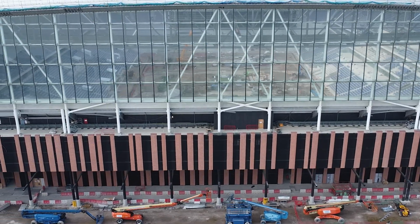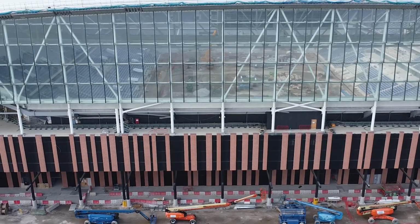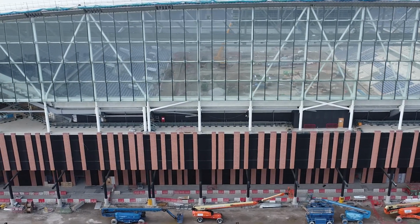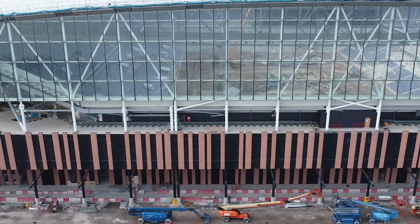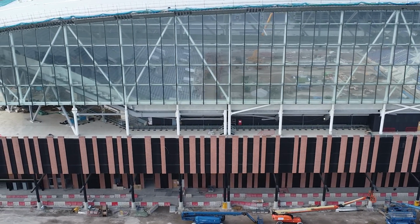Overall, it is nice to see. It's nice that the glass is all there, as someone did say in one of the previous videos. Whoever is going to be cleaning that glass is going to make an absolute mint, because there are so many panes of glass there. And it'll be interesting to see how they actually do clean them.